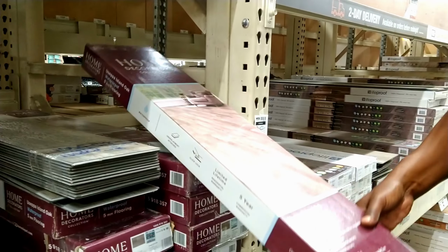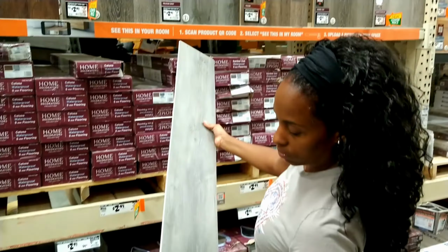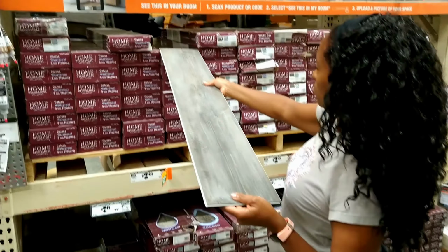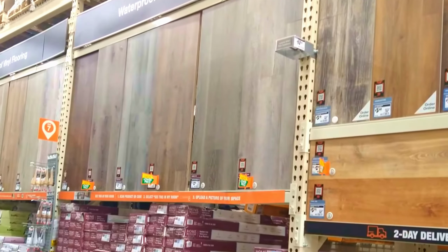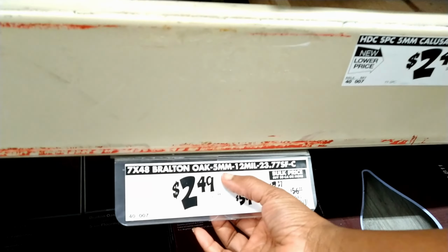At Home Depot, you may also find the Home Decorators collection. This is a nice wide plank and long, and the nice thing is it's not as thick as the higher end planks. So these vinyl planks have a price point about the mid-range of $2.49.